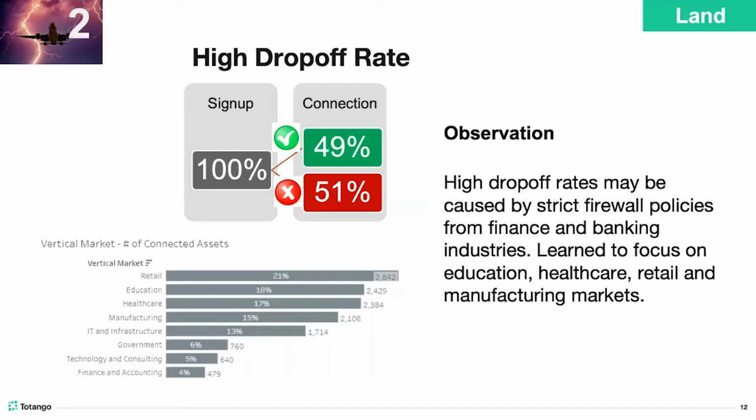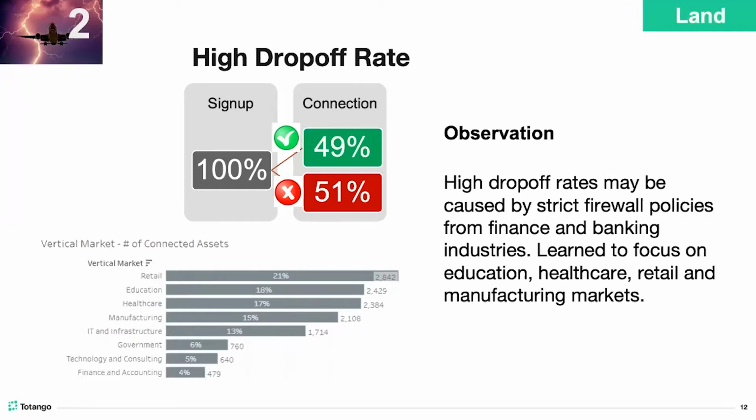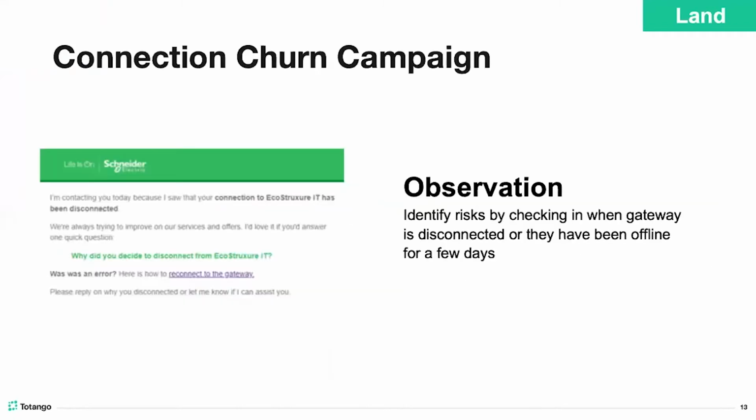So we did a vertical market analysis, and you can see the customer distribution, especially for customers who are able to connect. The majority of them are in retail, education, healthcare, and manufacturing industries. This kind of study helped us to realign our resources and our market focus to the sweet spot that we're supposed to serve.